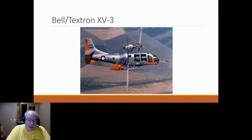now. In 1959, Air Force Captain Robert Ferry became the first military pilot to complete a tilt rotor conversion. Flight testing was completed in 1959, and the aircraft was shipped to Edwards Air Force Base.